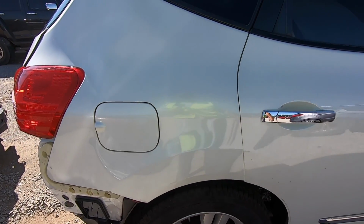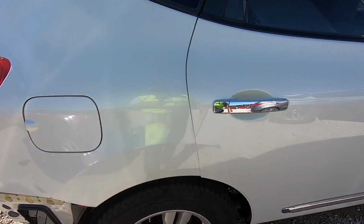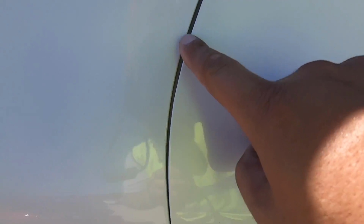Well, this is where coming out and looking at it in person really shows the damage. See your gap up here? Look, as you get down towards the bottom, the door is actually overlapping the fender. Look at that.